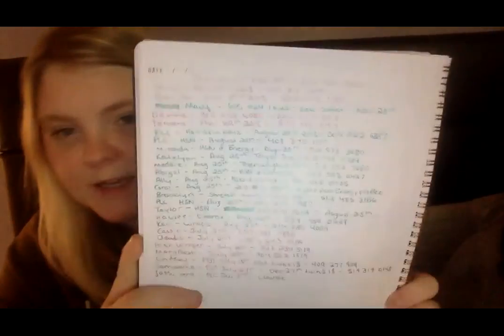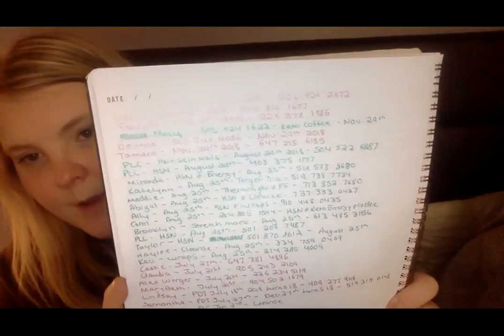So as I'm going through, for example, this page here, these are all green. I just recently got a new notebook, so I'm adding them all in. That's why there's not a lot of them. But the green would be my potential loyal customers, the pink's the customers. This just helps keep me organized.